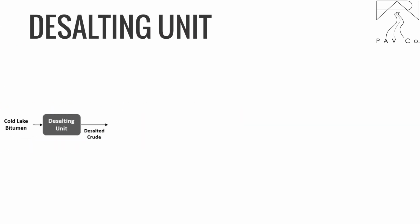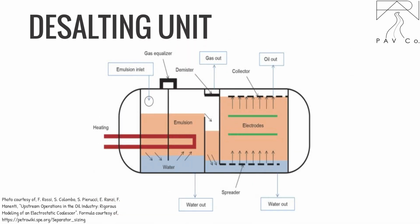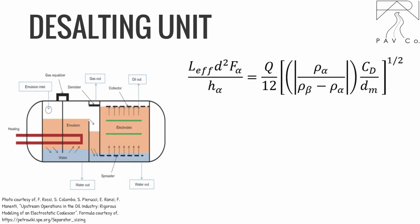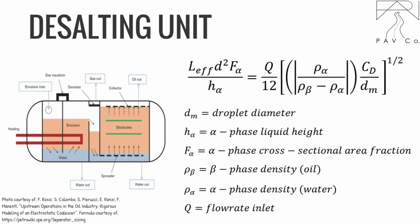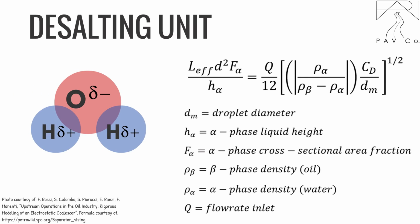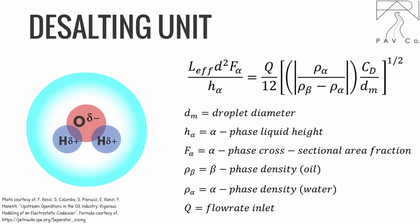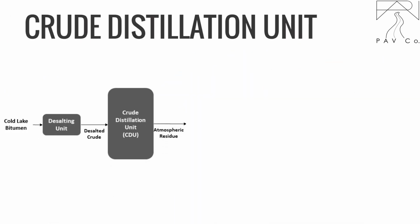The desalting unit. The goal of this unit is to remove impurities in the crude. It also induces an electric field to promote the coalescence of the water-oil emulsion droplets below a critical diameter. At the critical diameter, droplets can separate effectively via gravity. Anything below would be too stable to separate. An electric field is used because of the polarity of the water, which can be used to direct the emulsion to coalescence.